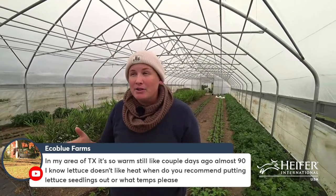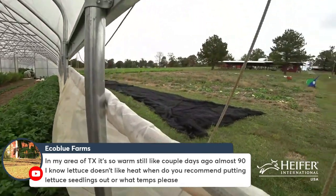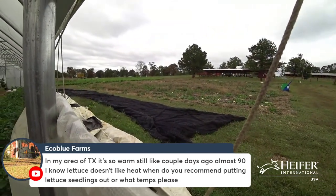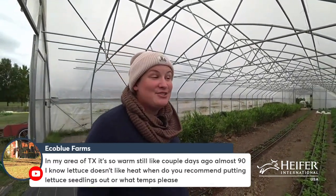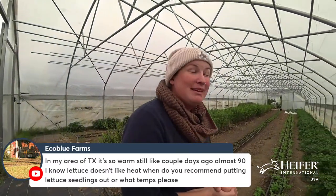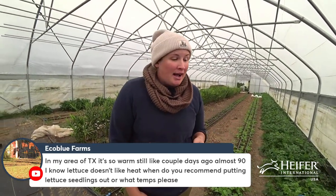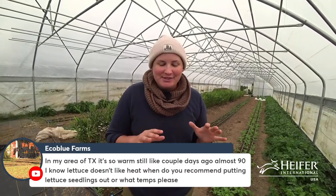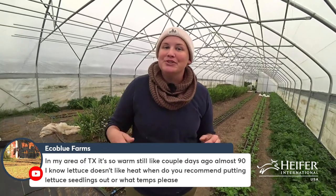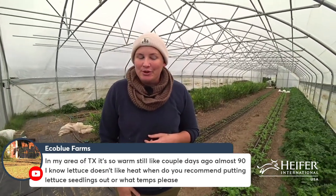You can do shade cloths. Oh, I see some shade cloth. We just took down our shade cloth. We haven't rolled it up yet, but we're getting there. You can do shade cloths over them. Sometimes you can mist them, to try and keep that temperature a little bit lower, as low as possible to get your little seedlings in. And then once it starts to cool down, you can take that all off and just let them be, and they'll enjoy the cooler weather.